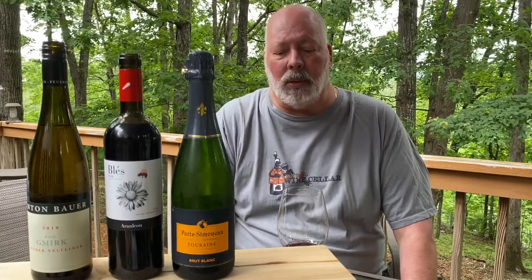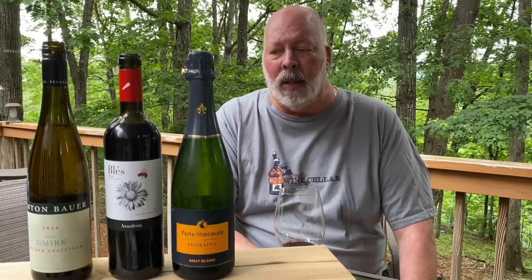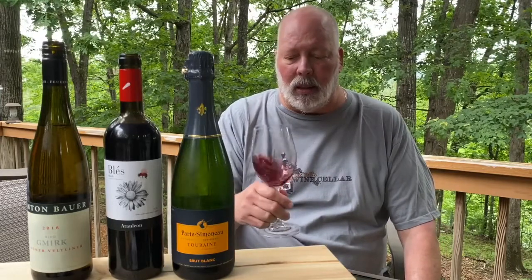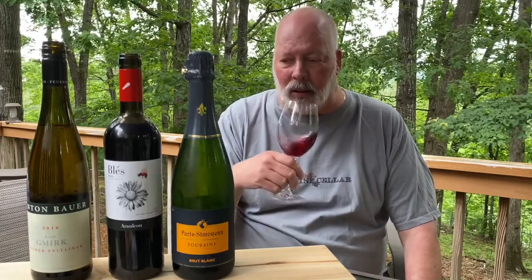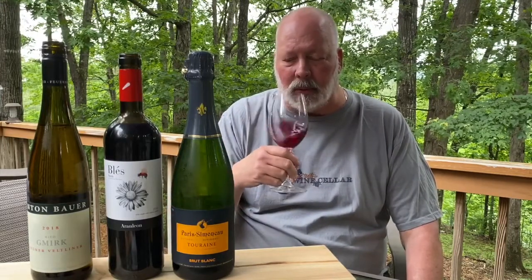It produces a somewhat rich and soft style of wine typically. It had been used a lot in bulk wines, but when it's grown at the right altitudes and properly, it can make a pretty impressive wine, and this is one, and it does represent a great little value. Got a nice, rich, dark fruit nose on it.